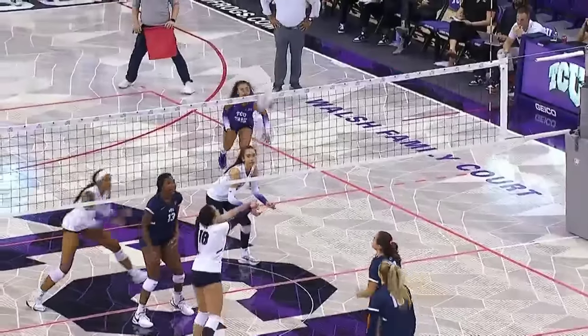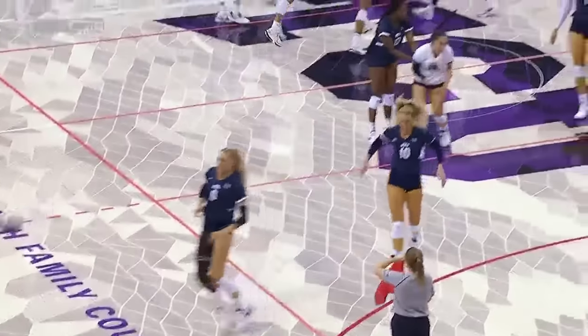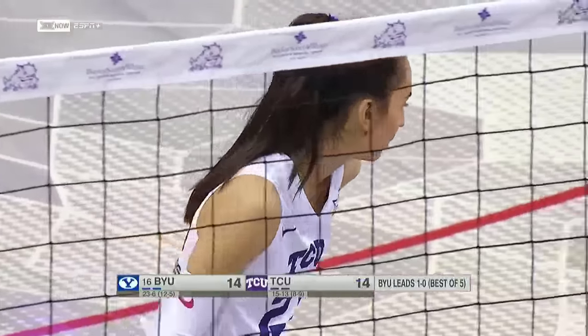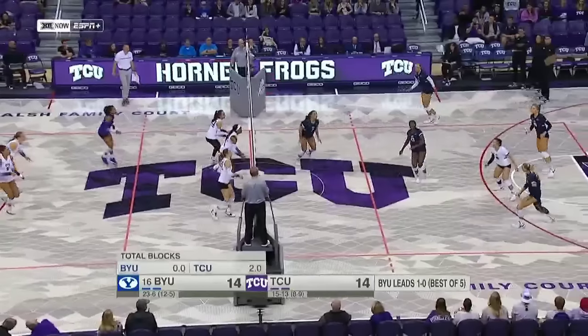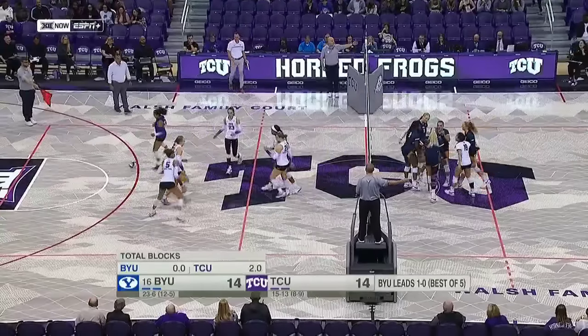Yeah, nice job right here, Para and Green setting up the block. Green with some hand work to push that ball across the court. Great job that time by both TCU blockers. Broke the 3-0 scoring run. Quick set in the middle, and again, it's Maya Lee.